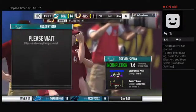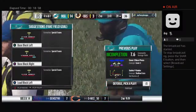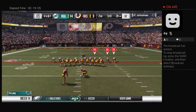And that one drops incomplete as he got popped as he was throwing it. Putting pressure on the guy throwing the football is always good, but when you can couple that with contact on him that leads to an incompletion, as we just saw there, that's winning football.